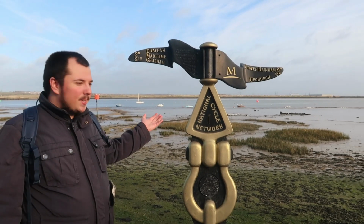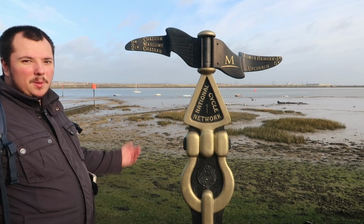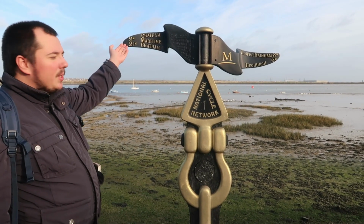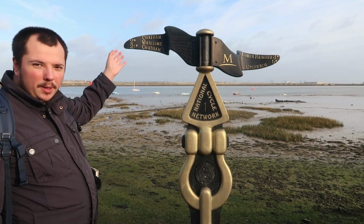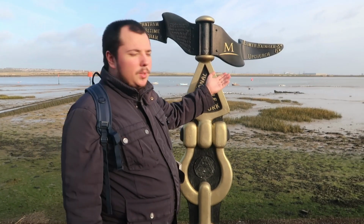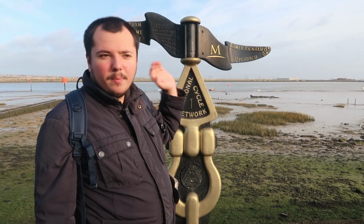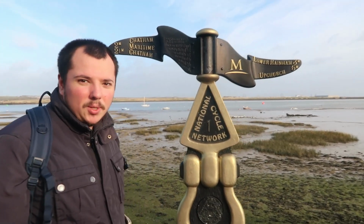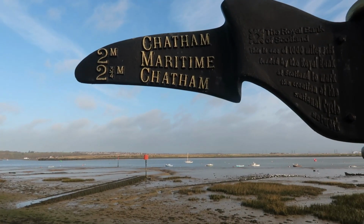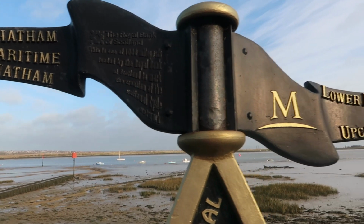So we've got a sign here saying cycle network number 1. It's about 2 miles to Chatham Marina area, and 2.5 miles to Chatham itself. And this side you've got 3 miles to Lower Rainham and 5 miles to Upchurch. Won't get to Upchurch until next walk, and because the coast isn't a direct line, it's more like 5 miles to Lower Rainham.